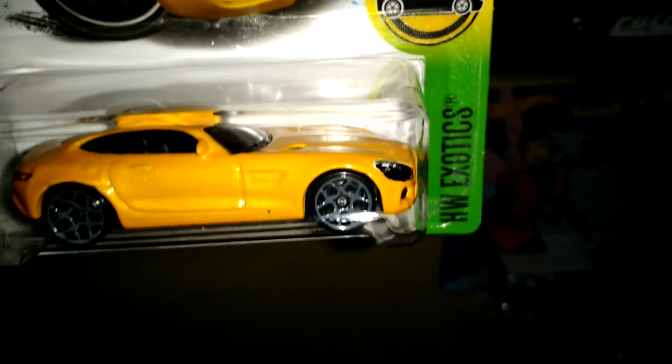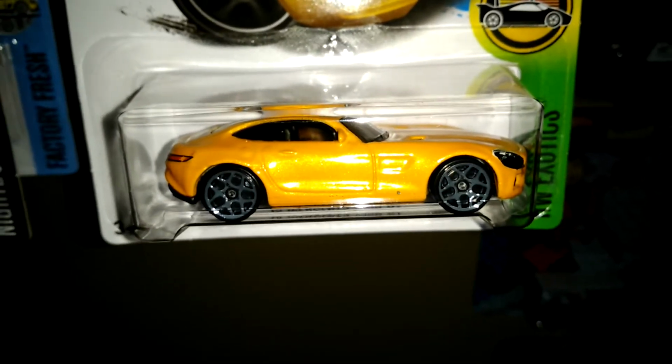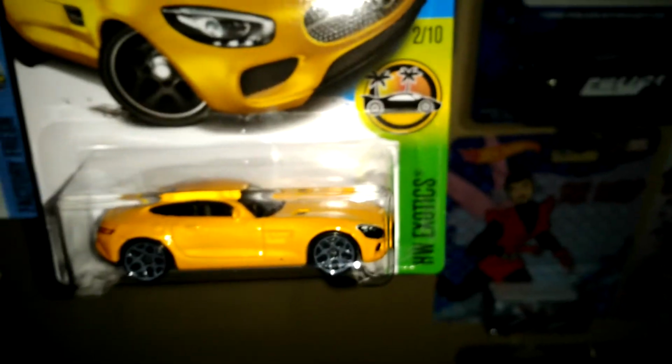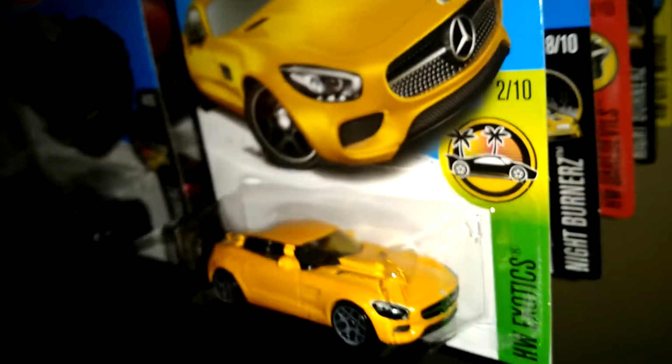So that's pretty sweet. And those wheels too, they are nice. The Y5s are an older wheel. They've been around since the early 2000s, but they suit this car very well. And that pearl yellow, very nice. I'm very satisfied with this one. And I found two of them, of course. I'm going to get two of my favorites by instinct. And then I'm going to show you a few cars that I got at a thrift shop. Check these out.